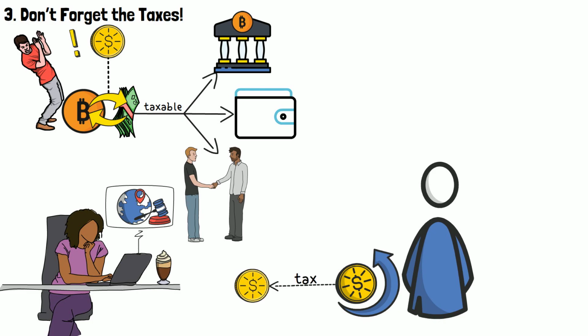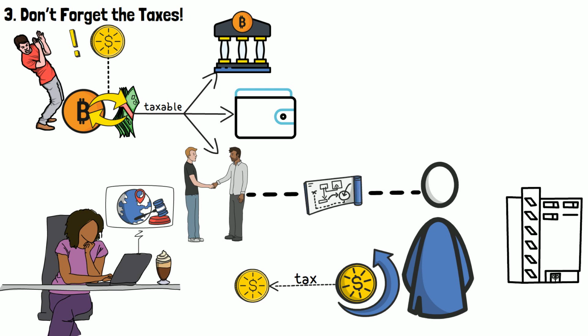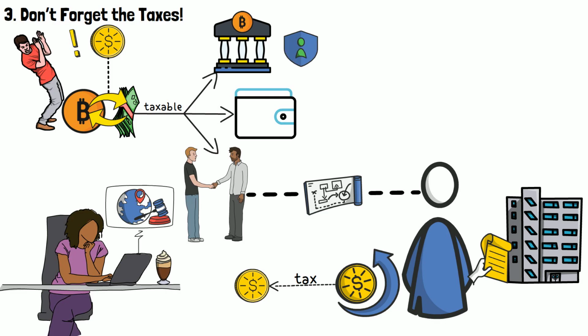Of course, when you're performing an in-person transaction, things become much more complicated. You need to declare the sale yourself, and there is no exchange to pull the data from at the end of the tax year. Just one more reason to stay safe and only buy and sell crypto on reliable, trusted cryptocurrency exchange platforms.